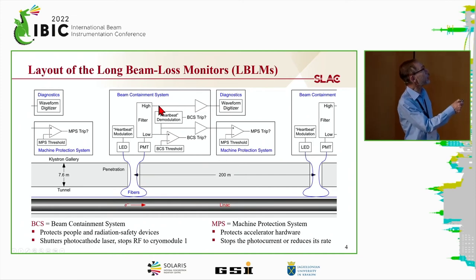The photomultiplier signal goes through a splitter or filter. The low frequencies are used to integrate the signal over 500 milliseconds, and that integrated signal is used for tripping the beam, turning it off. So there's a threshold and a comparator, all analog, for the beam containment system, which protects people and radiation safety devices. It's meant to be very simple in concept, so it's fail-safe, and it shutters the photocathode layer and stops the RF to that first cryo module. So it's a slow recovery if we trip it.